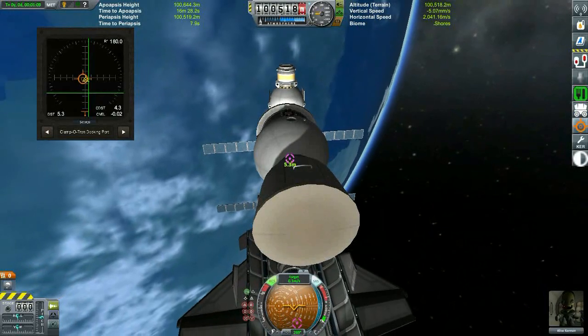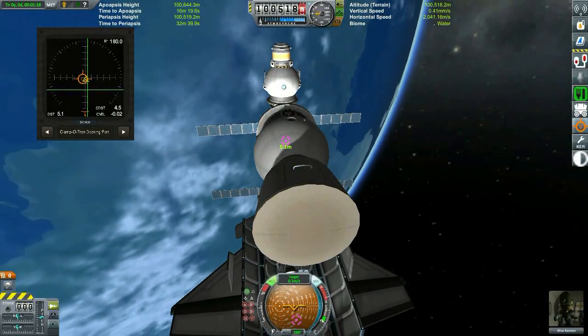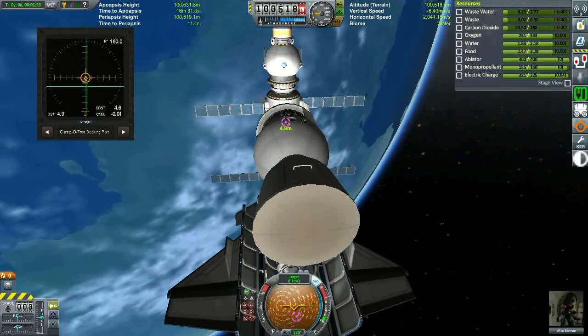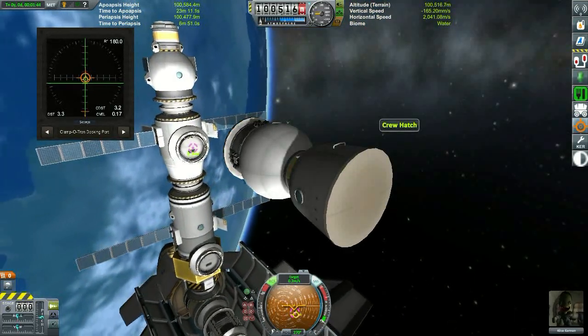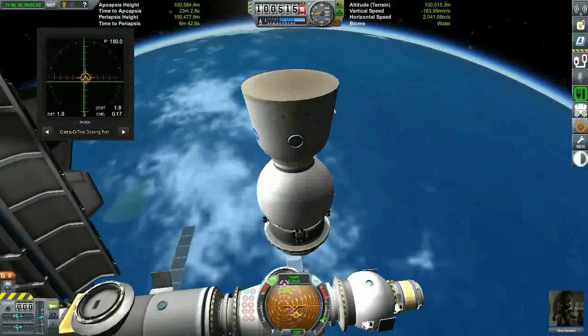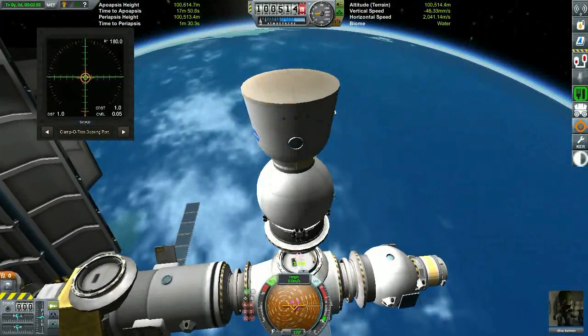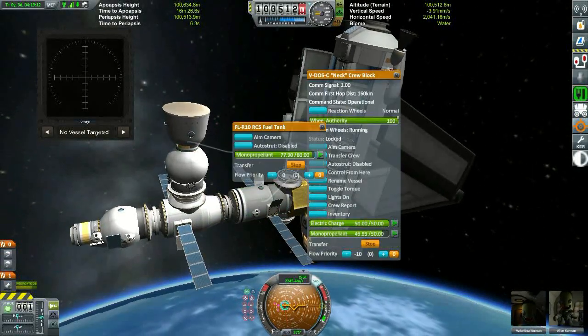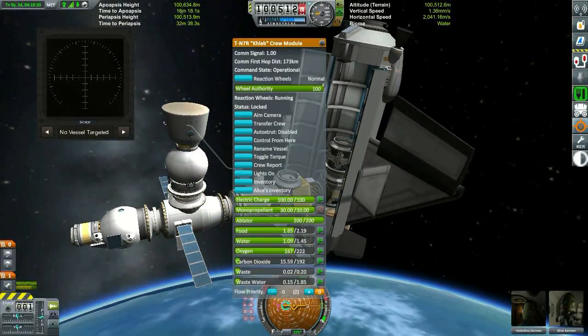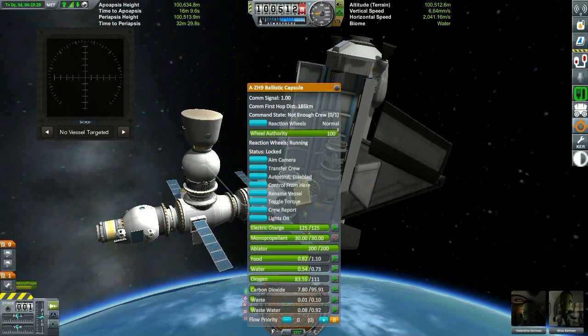And the first thing that we brought out is the KRV, or the Kerbal Return Vehicle. Because let's face it, if you're going to keep some permanent residences in space, you never know when an emergency might happen, and you need to evacuate your Kerbals and bring them back to Kerbin as quickly as possible. So essentially, the KRV here serves as an escape pod.